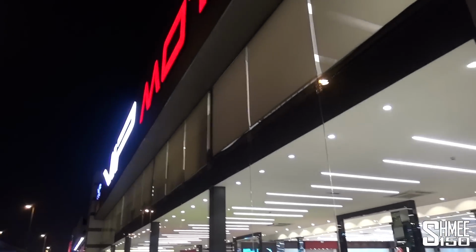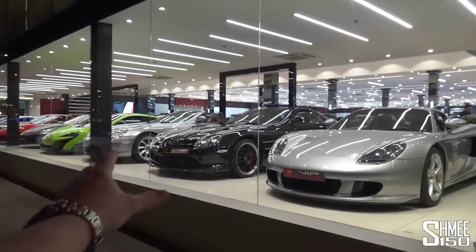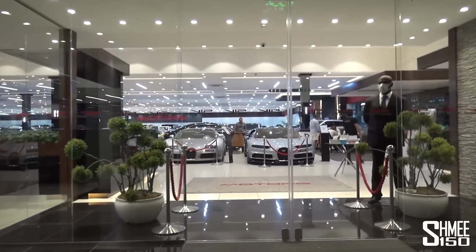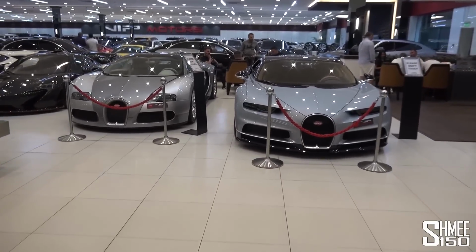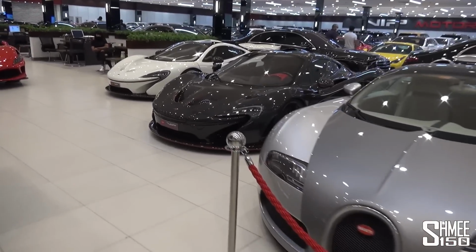We're at VIP Motors, where the showroom display is special enough. A Carrera GT, a pair of SLRs, 675 LT, two 16Ms from Ferrari. But let's come inside, where we're going to be reunited with some old favourites, plus plenty of very, very nice cars. You will see we have alongside one another a Chiron and a Veyron. If we continue through, a pair of McLaren P1s.